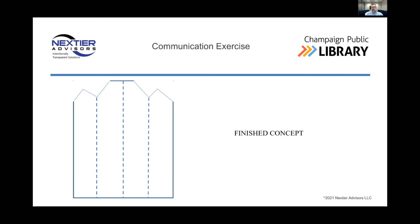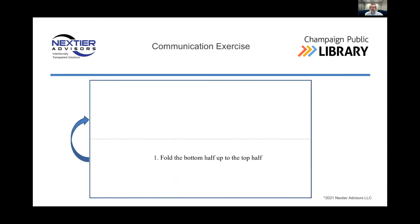So you can see on your screen right now, that's what it should look like when we're done. As I go through these steps, it should look like this when you're finished. Hopefully that's pretty clear and intentional in terms of what the finished product is going to look like. So we'll go through the exact same steps that I did before. I just read these, I just didn't show them to you.